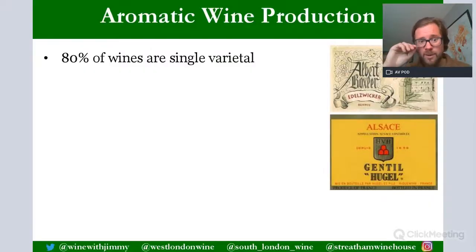Okay, so the wine production, now we need to understand that the area is what we call aromatic wines, not all of them, but as you go from here into places like Germany and into Austria, there is a collection of aromatic wines here, which all follow a very similar style of production. So first of all, 80% of the wines are single varietal. So that means that only one grape is found on the label. And if that is the case, which is often the case, it will be 100% of that grape variety.